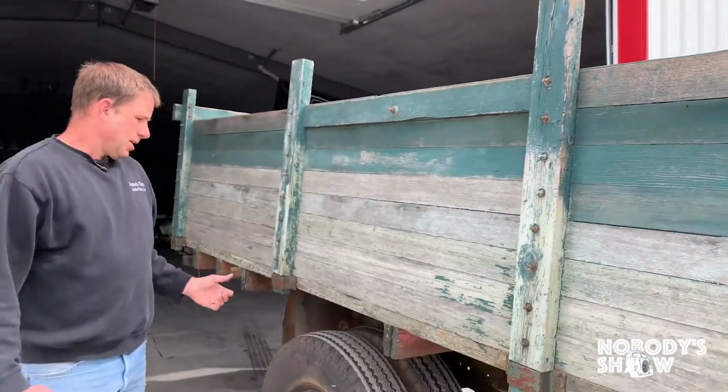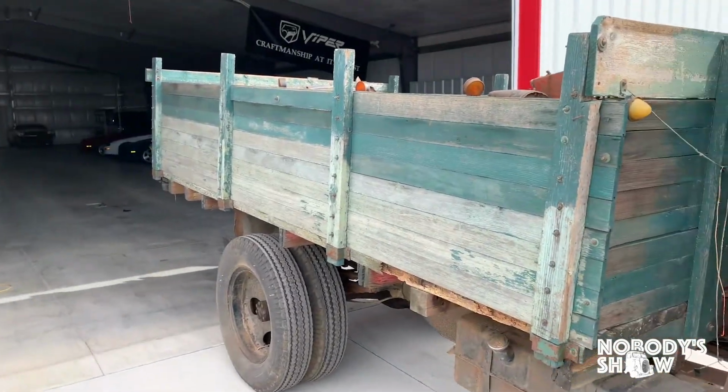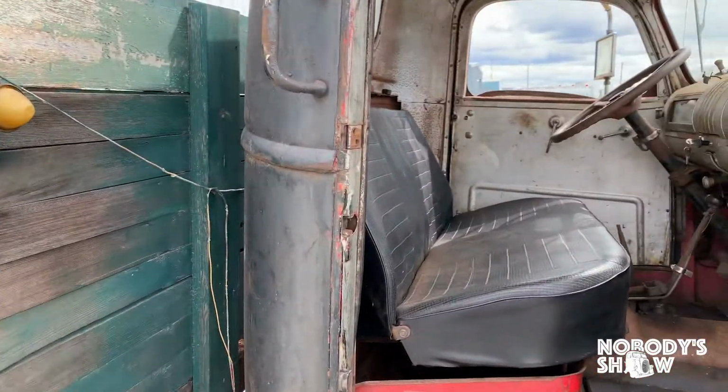But it does run and drive. It fires up. It idles. Mike Meffer and his crew down in Tennessee did a great job on getting the truck running and driving. Fires up and idles, just purrs like a kitten. So we fired it up here when we got it home one day. It was 30 degrees out, pulled the choke out and fired her up. So we'll go around the other side.